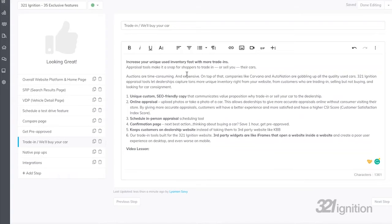One of the unique things about 321 Ignition website platform is our ability to generate trade-ins and used inventory from consumers who are looking to get rid of their used car. Dealerships actually make more money from used inventory than they do from new inventory because the used inventory is one of a kind. There's only so many Porsches or Mercedes or Hondas that are a specific year, make, model, mileage, options and packages, and so on and so forth.